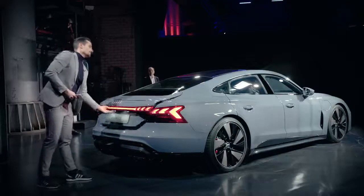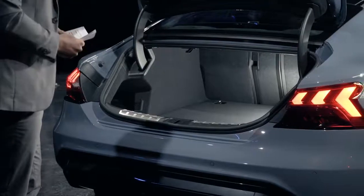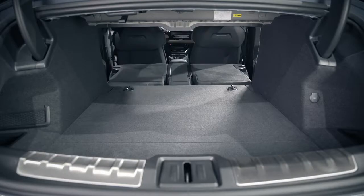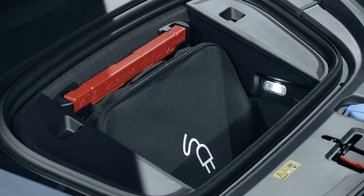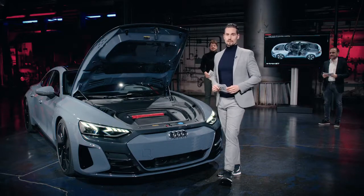And there is also much space for luggage. The luggage compartment has a volume of up to 405 liters. And if you want to fit even bigger things, you can fold down the rear seats in a 40-20-40 split. The frunk under the bonnet has a volume of 85 liters, which is perfect for storing all my charging equipment.